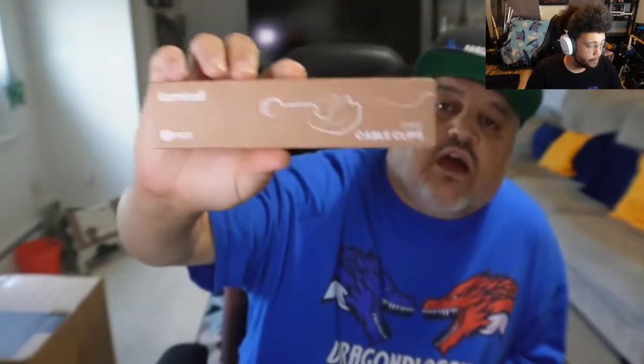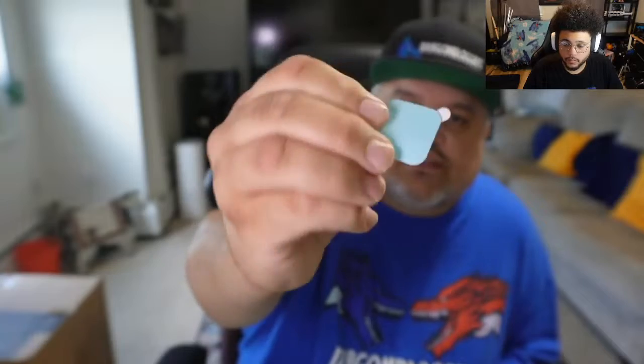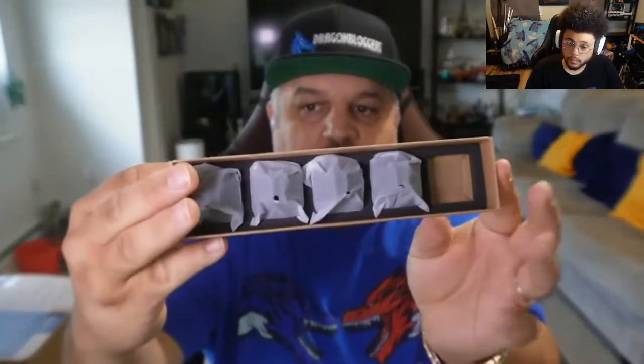This is their actual CM02 cable clamp system. This is a single style cable cord for your desk or walls, wherever you really want to organize cabling. The cool part is this is a 5-piece kit. I'm going to slide this out. It does come with the little instruction manual if you need it. We don't need it. You have extra little 3M adhesives, guys. This is a double stick 3M adhesive if you need that also. Then you have 5 of these clips. I honestly need some of these because they are absolutely fantastic for basic wire management, especially if you have your own small home office or any kind of office. I absolutely love being able to manage my wires as thoroughly as I can.